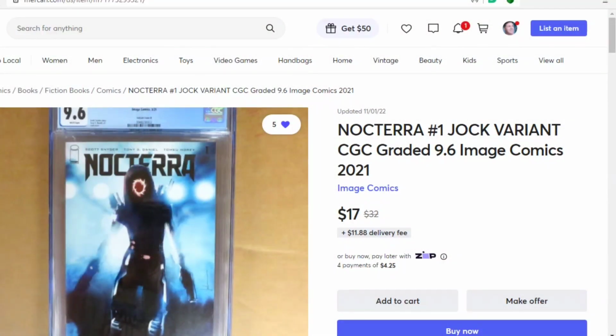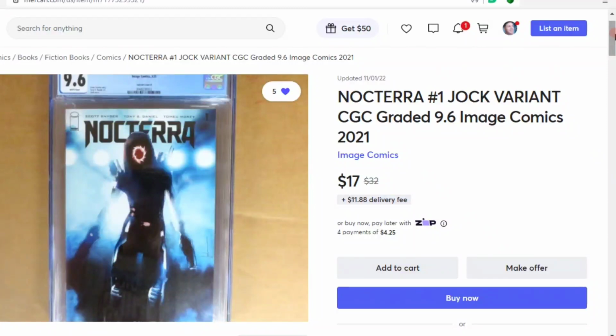Here we are on Mercari.com, and this is a great place to buy and sell books. And what I've got for you is Nocterra #1. This is covered by Jock. It is a slab book. It's a 9.6. It's a fairly new book. Came out in 2021. This one right here is $17 plus about a $12 delivery fee.